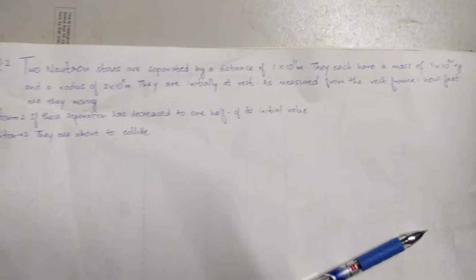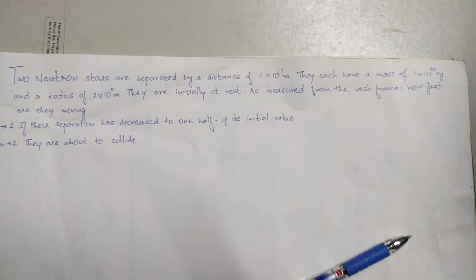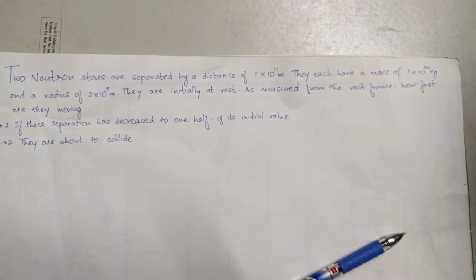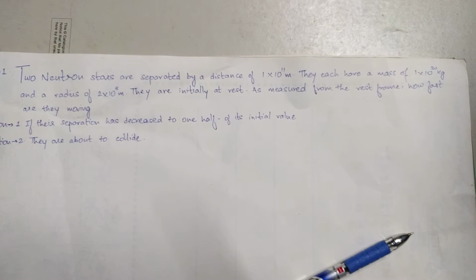Let's move on to the next question. Two neutron stars are separated by a distance of 1 × 10^11 meters, and they each have a mass of 1 × 10^30 kg and a radius of 2 × 10^5 meters.